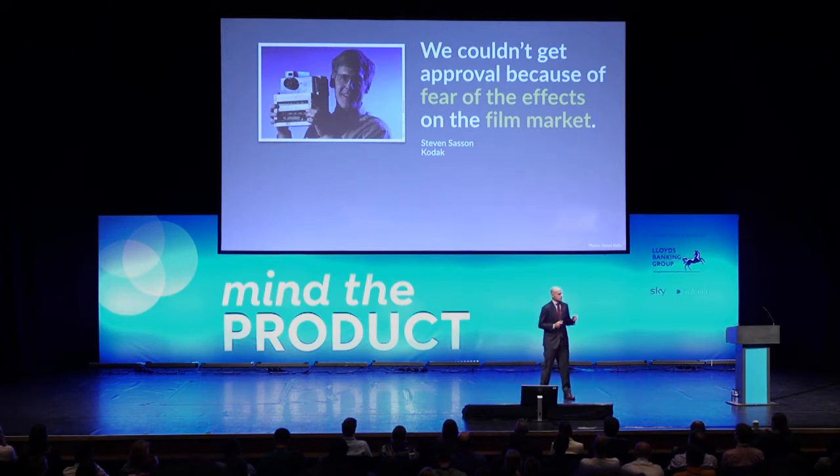And as Steven says, they essentially couldn't get permission to ship it in the early days, because every digital camera that would be sold took away from a film camera. And Kodak knew how much money they made on film. And they knew how much money they made on film cameras. And they just didn't want to invest. As late as 2006, Kodak's CEO called digital a crappy business. I mean, that's 2006. That's not very long ago.